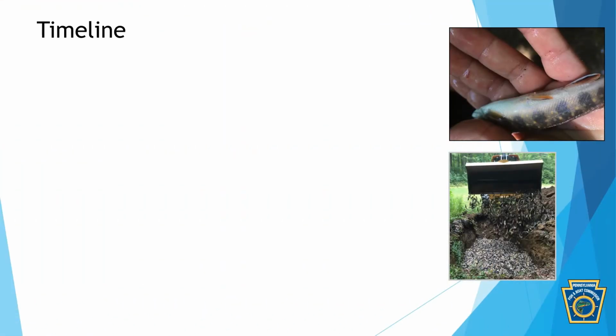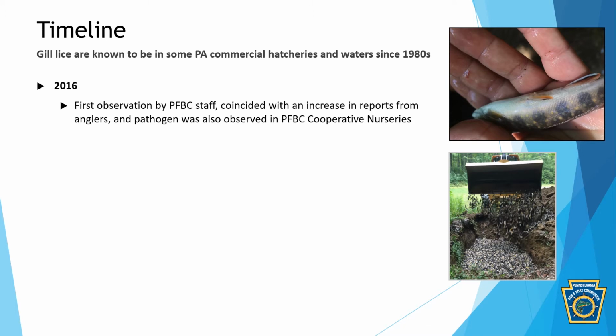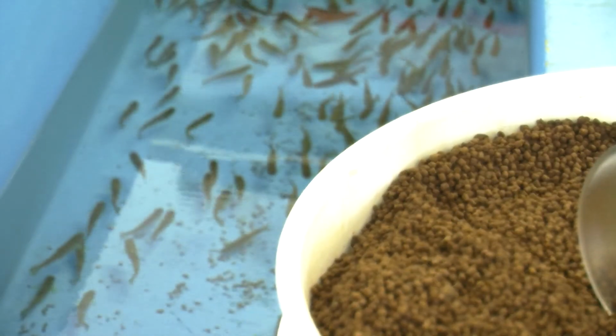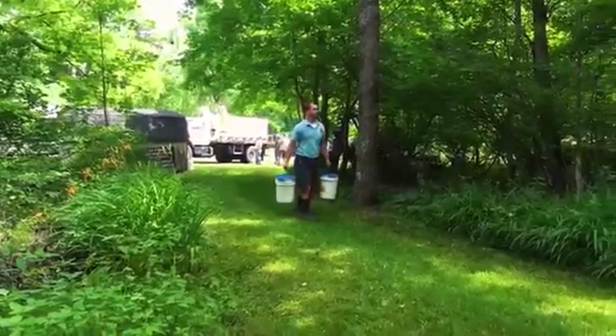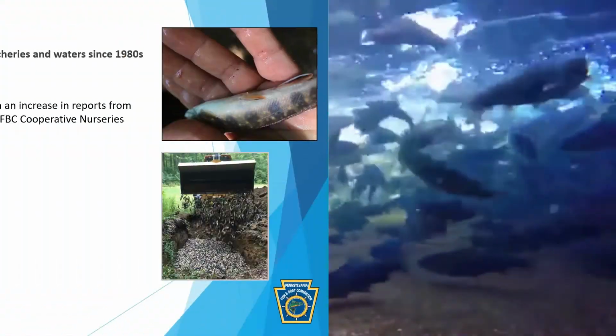So like I said before, gill lice were known to be in Pennsylvania since the mid-1980s. However, 2016 marked our first observations by our field staff. And we also found them in some of our cooperative nurseries. A cooperative nursery, you kind of think of it as an advanced TIC program. Instead of giving the cooperative nursery eggs, we give them fingerlings. These are usually sportsman clubs, all volunteer. They have raceways at these locations. They put the fish in the raceways, they raise them to adults, and then they stock them for the anglers of Pennsylvania. So we started finding some gill lice in some of these cooperative nurseries.